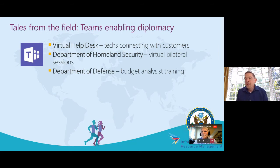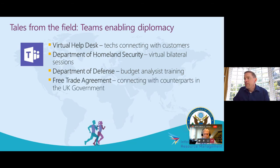Department of Defense: a lot of money is involved in Department of Defense contracts and issues, and there's a requirement to do hands-on training for budget analysts to certify that they're able to appropriately safeguard funds. That's typically done by a trainer coming out to post, meeting with the budget analysts, and giving them training in person. All that training is now happening via Teams between a trainer who's in Germany, in Europe, and the staff who are here on the ground in London.